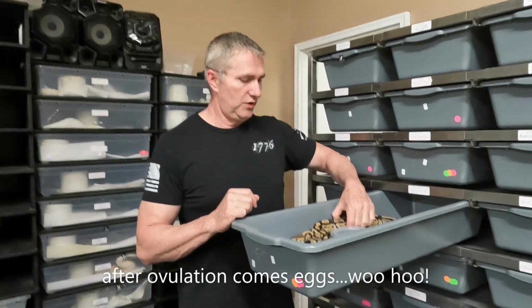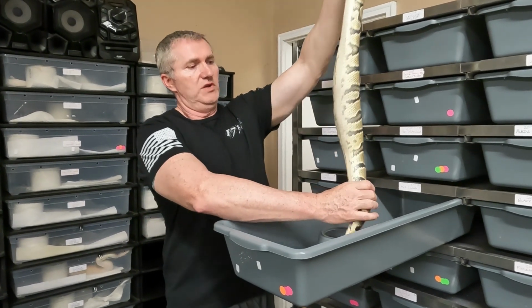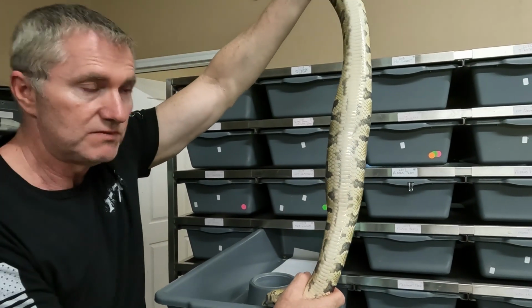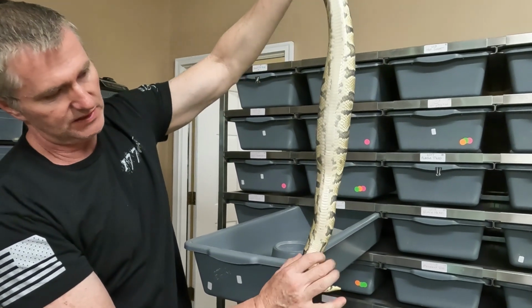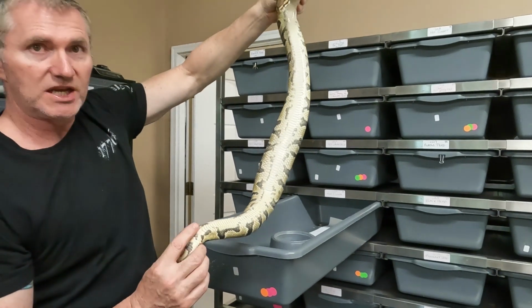Okay guys, if you're ever curious if your snake is ovulating, what it looks like, it's pretty obvious. You can see two-thirds of the way down on her body, how thick it is right here. Almost looks like she swallowed a super-sized rat or a baby rabbit or something. You see how skinny her tail is. That's a good indication. Just thought I'd share that with you.